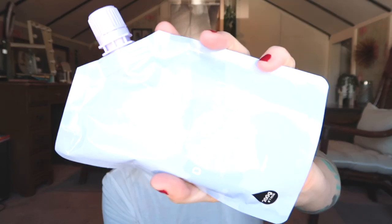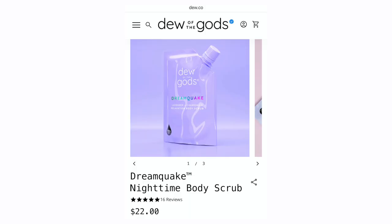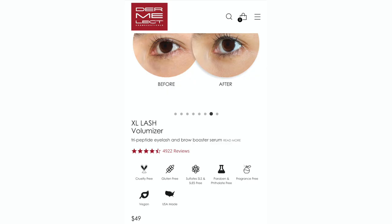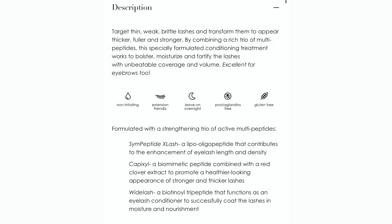Smell. Body scrub. I currently don't have any sort of body exfoliator in the shower, and I love Dew of the Gods. They make really nice stuff. Dermalect Cosmeceuticals XL Lash Volumizer. I think this is a lash serum. Eyelash and Eyebrow Booster, formulated to target thin, weak, brittle lashes.